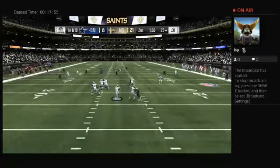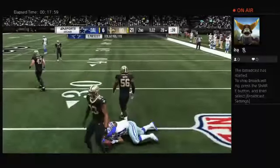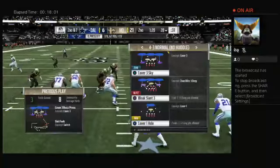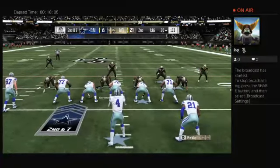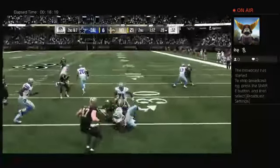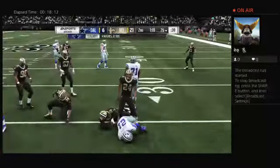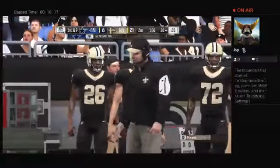On 1st and 10, Prescott throwing for his running back, and he's got him, complete. And this one will go to the 28-yard line. It'll be a 3-yard gain, and that'll make this a second down. They'll run it now out of the gun, and he's going to lose yards. They take him down at the 26. It's a loss of 2, now 3rd down.